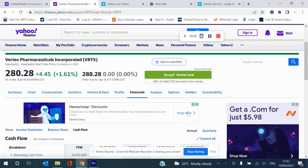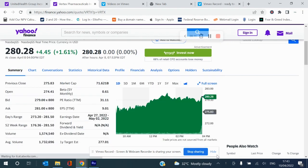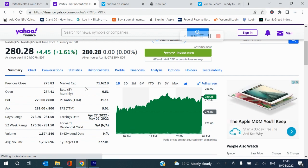Here is Vertex Pharmaceutical. Let's go through the fundamental information first. Vertex market cap is 71.6 billion. The P/E ratio is 31.11, and the EPS trailing 12 months is 9.01. The previous close was 275, and the last close was 280. And you can see pre-market it's already okay. This is +4 already. The last volume is 1.547 billion.